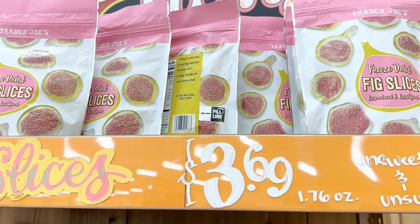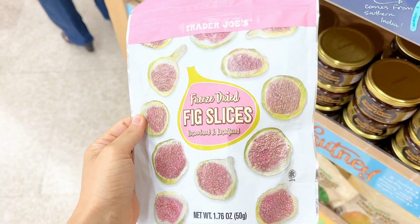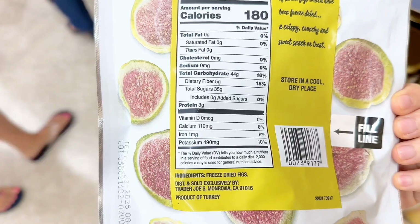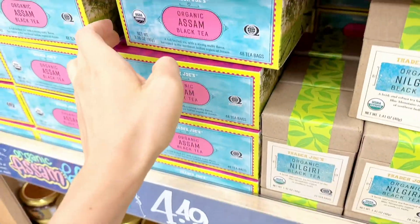Moving on to the new items section. Here are the freeze-dried fig slices. This is unsweetened and unsulfured. 180 calories for the bag, and it is just one ingredient, freeze-dried figs. It's a product of Turkey, where a lot of figs are originally from.